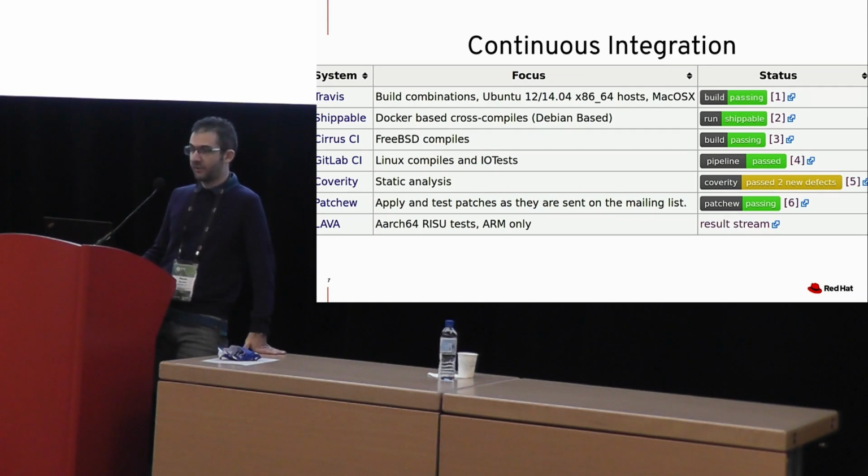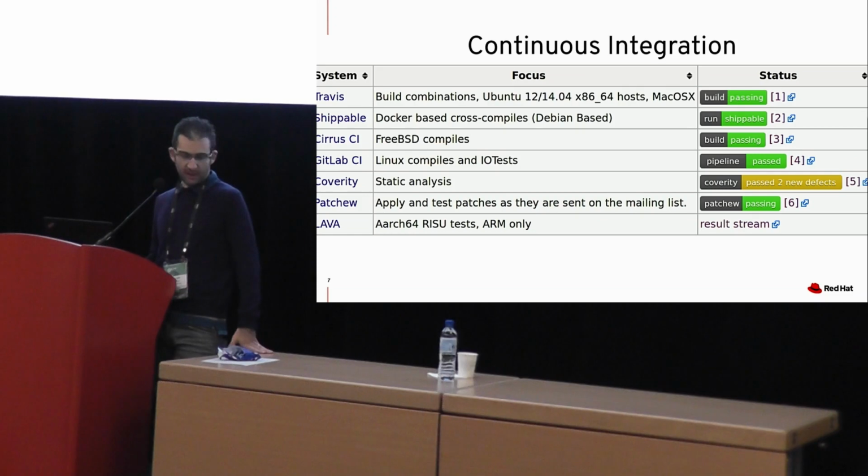We have GitLab, which is interesting because it also applies to maintainers and developers. So it's not just limited to what ends up in QEMU.git. It can also be used by maintainers to test their own stuff before sending pull requests.